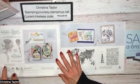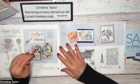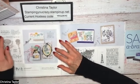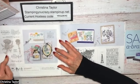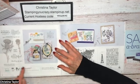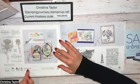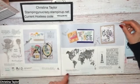Next, we've got our beautiful thistle. That seems kind of, I don't know, like your thistles usually aren't beautiful, but it's called a beautiful thistle. Anyway, you've got some images in here, some line art images, some great greetings in here, and then a variety of dies to complement this stamp set. The beautiful thistle bundle is $45. We'll get you the dies and the stamp set.